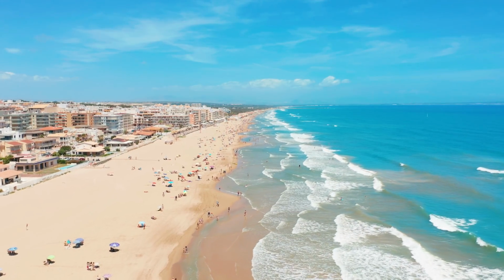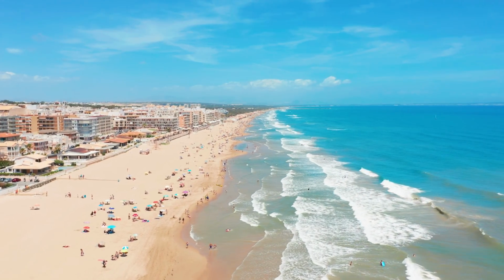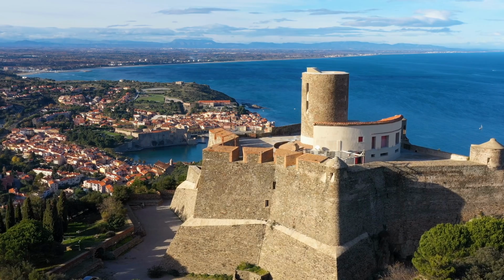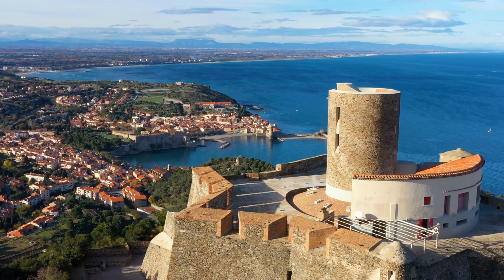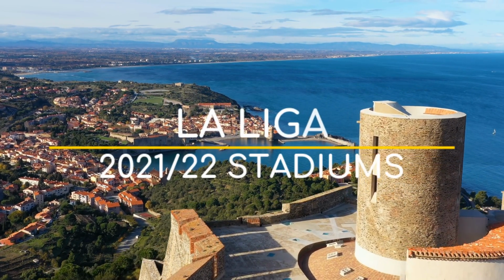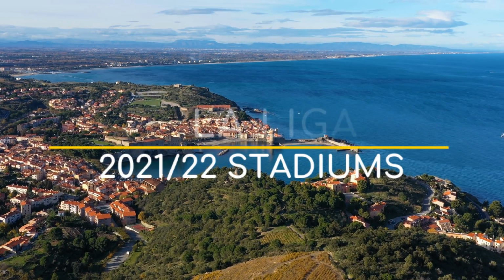La Liga is Spain's top-tier football competition and features some of the most valuable sports teams in the world. So, as you might expect, there are plenty of incredible stadiums. With that being said, here are La Liga 2021-22 stadiums.